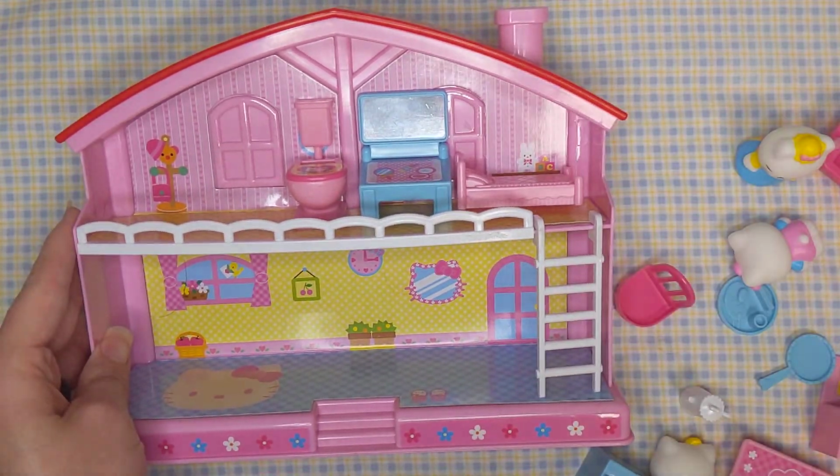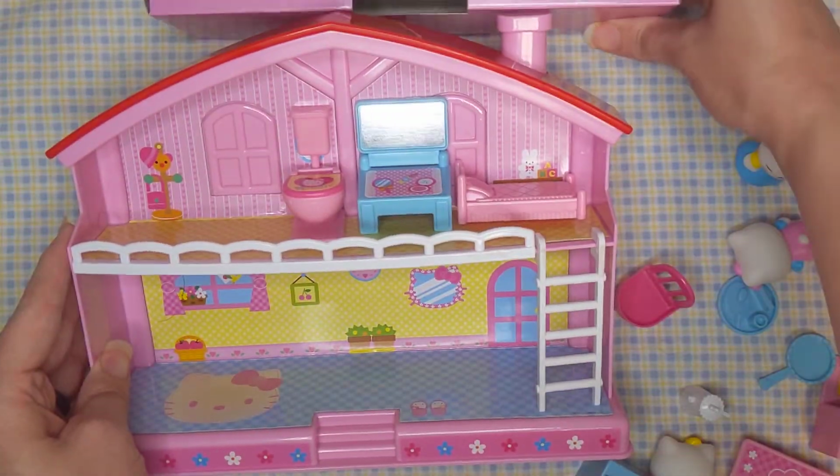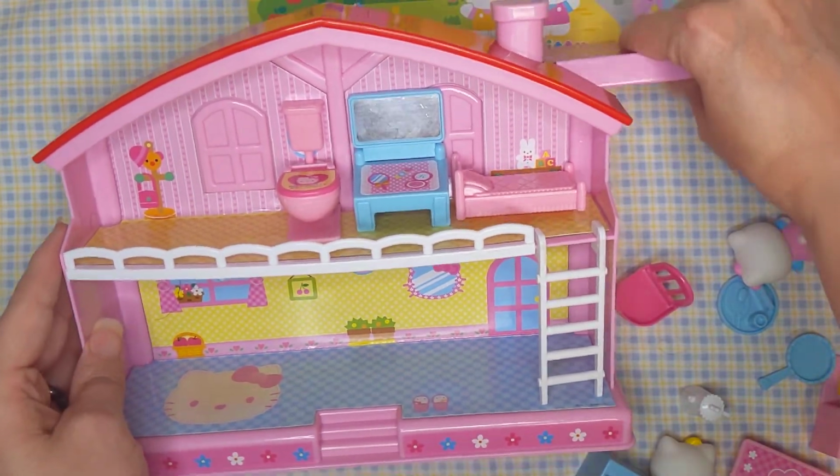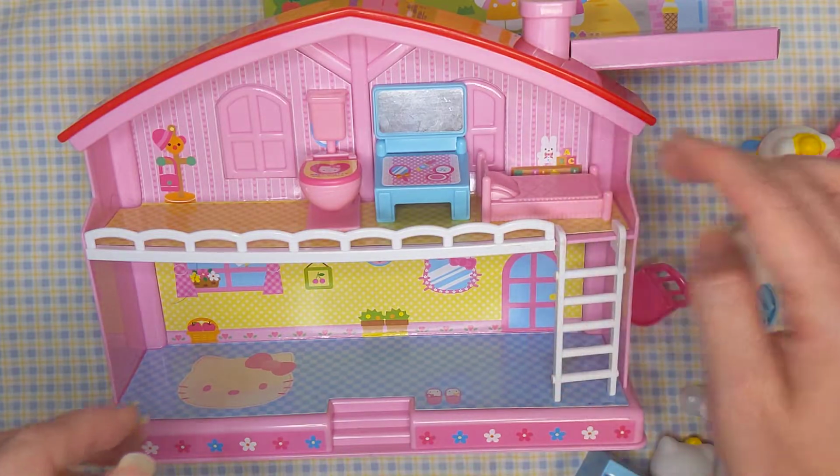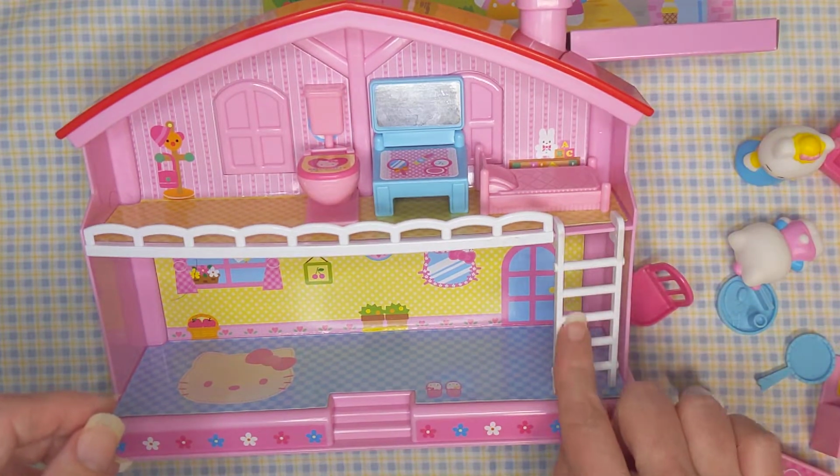I need to get something. Let's see if I can just prop this up. There you go. That's nice. That'll work.